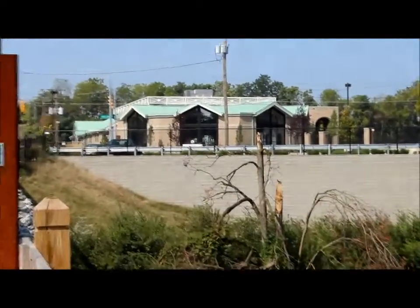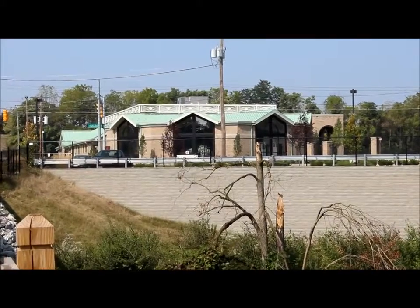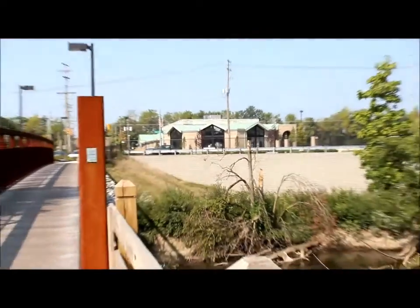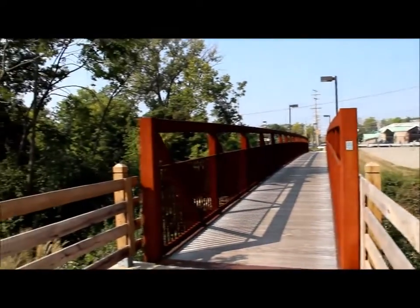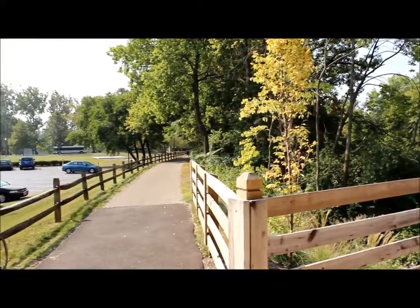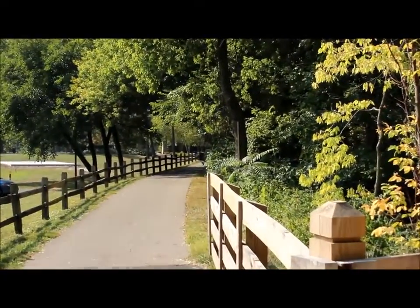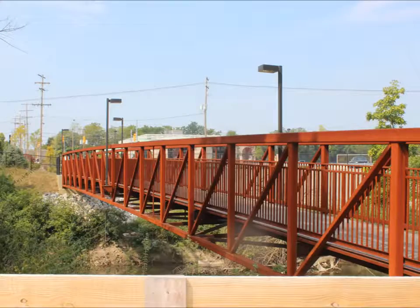In addition, that is also a parking lot there with the retaining wall, which hopefully that retaining wall will keep that parking lot from going into the creek. And as we continue to pan to our left, we now will be heading south, which is Broad Street. You can see the bus right there. That actually is Broad Street. If you follow the trail south, you will go underneath Broad Street itself.